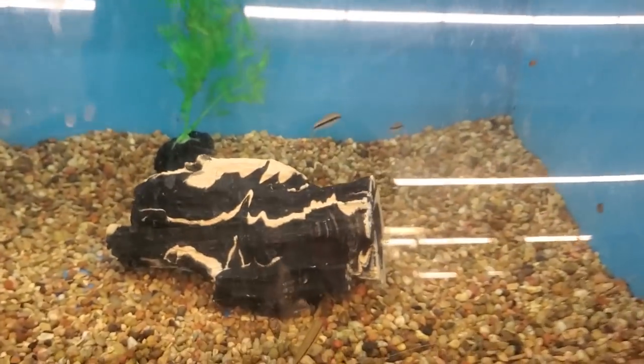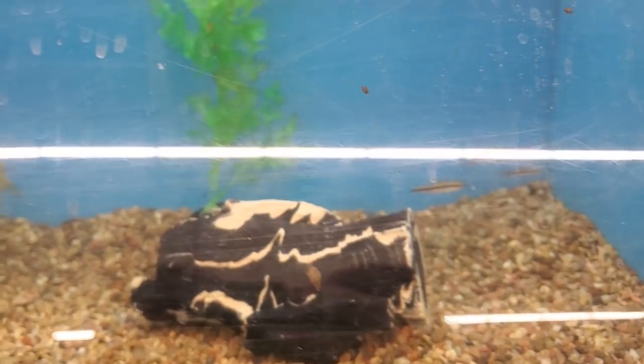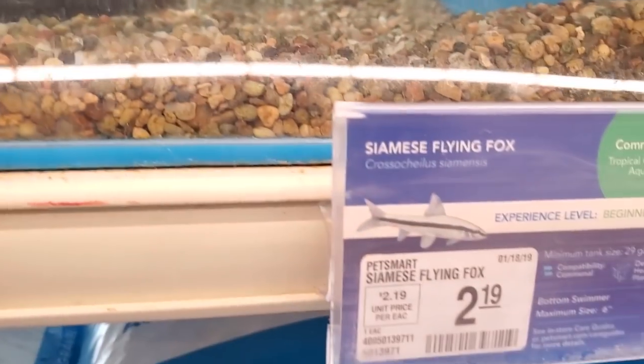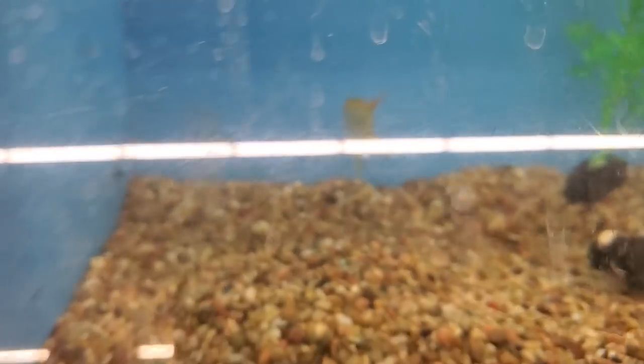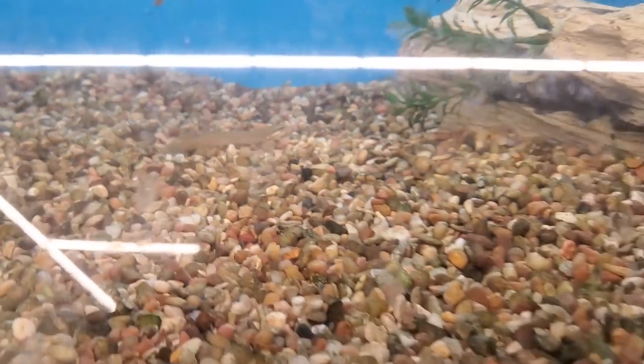What we got down here? Siamese algae eaters, looks like. Yep, or Siamese flying fox, according to them. And one lonely angelfish back there behind the scuffed up plexi. Got the shark back there.